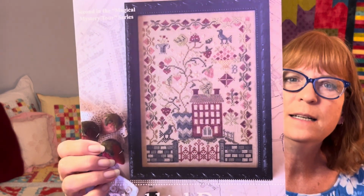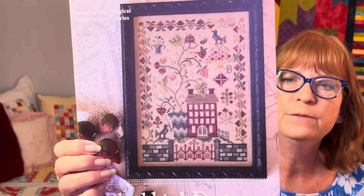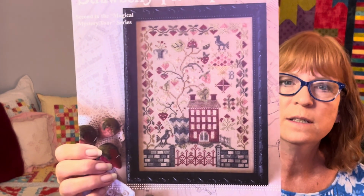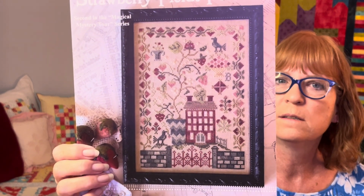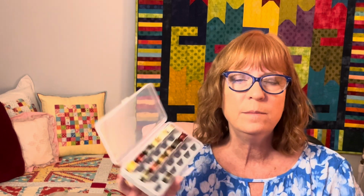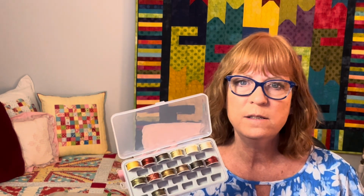And they look identical, and I'm not sure there's enough difference in color or lightness, darkness for the mortar to really show up. So I don't know, we'll see. If it arrives and it looks exactly the same, I'm just going to move on with the stitching.